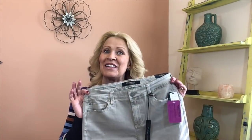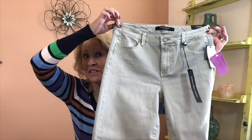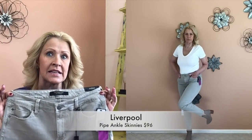Now the good news is with Mix and Match box, they sent me 7 pieces, but I only have to keep 5 pieces to get the 25% discount. So let's see if there's 5 pieces in this box. Okay, the first piece and the most expensive piece are the Liverpool Denim, and these come in at $96.